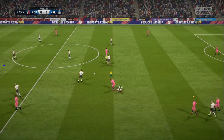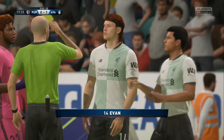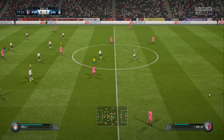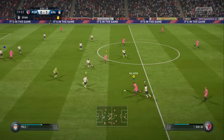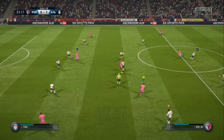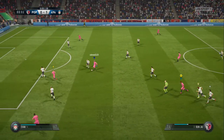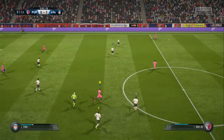Time is... That could be a booking here. It's going to be a card. It's going to be a yellow card. Well, that's the least surprising thing I've seen out there today so far. Good work, really, to read the intention of the pass. Coming on strong and looking to play their way through now.